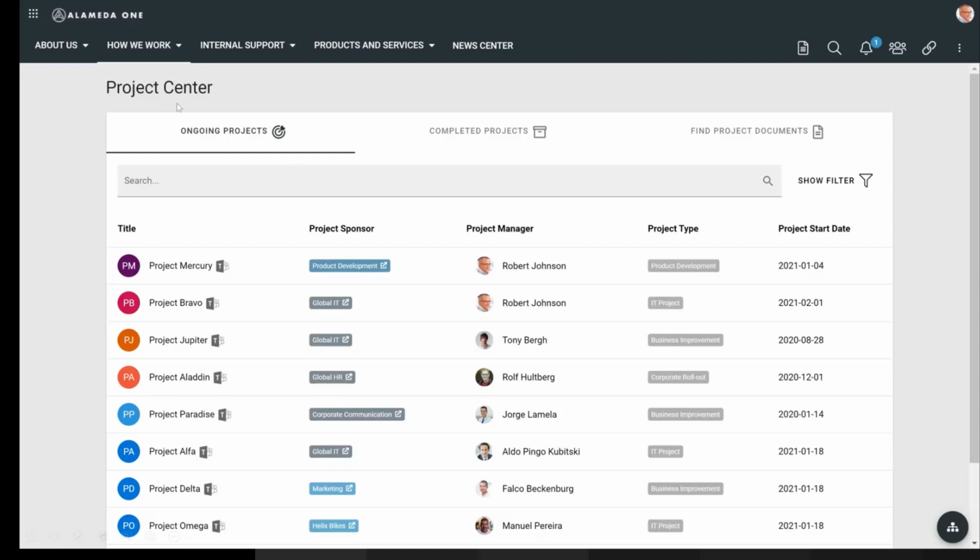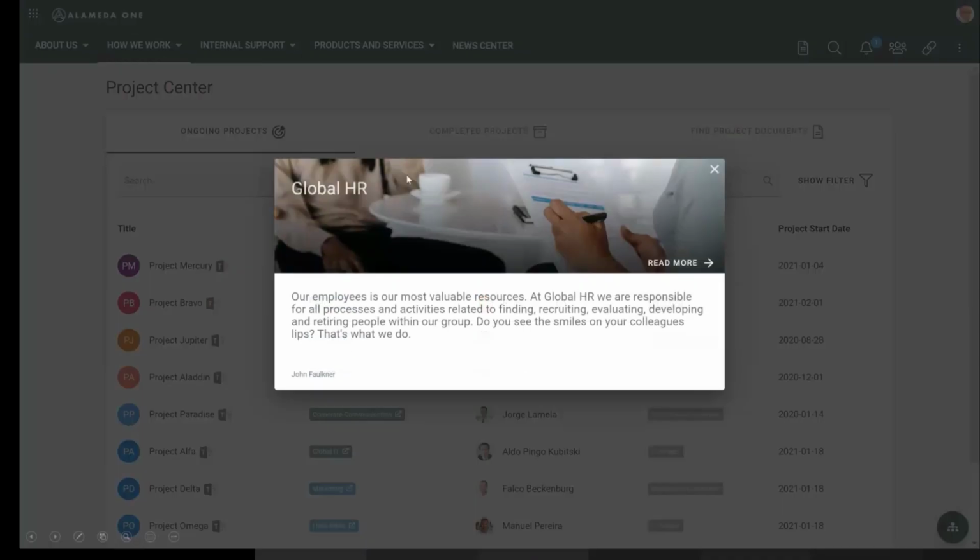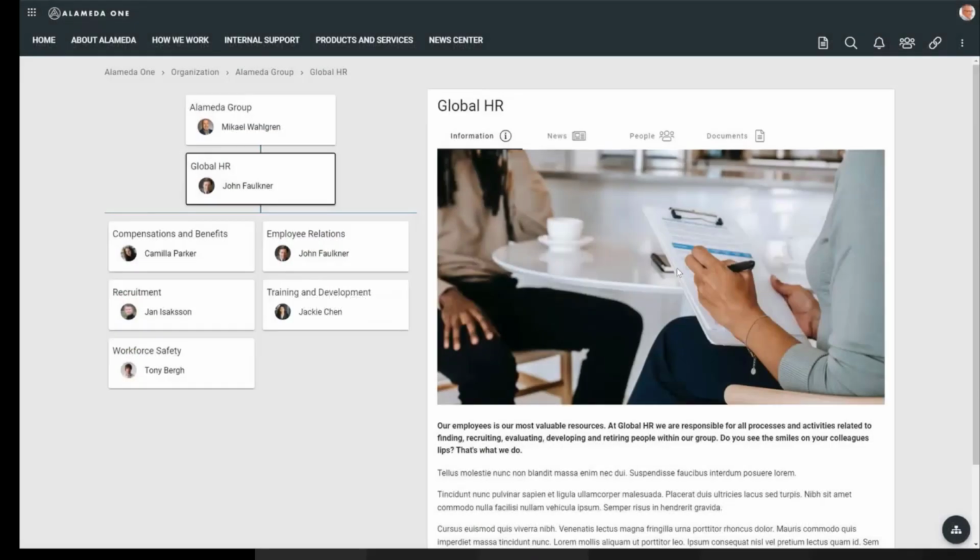Also, this is the project center. This is a portfolio of the ongoing projects within the organization. Here you see these terms again, and the same goes here, that I could click on one of the terms to read about it. In this case, you also see that we have this link if I want to read more. And then I arrive at the organizational pages.